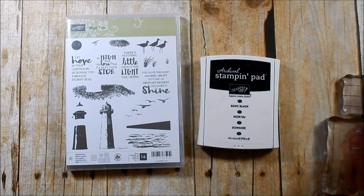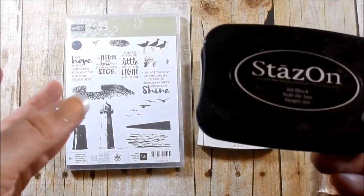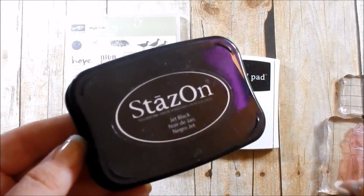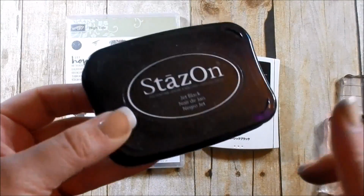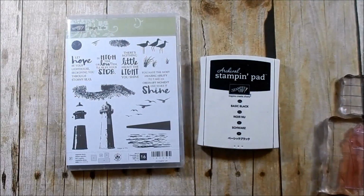Now, when I was testing this out, I tried my StazOn ink, because I thought, well, that should work. But it did not work for me. It can be a couple things. Either my StazOn ink is drying out, it's several months old, and I really don't use it because it is such a potent ink. I prefer not to use it.